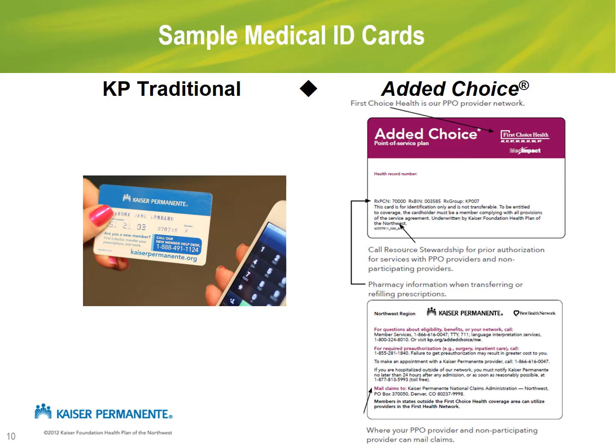So here's a sample of what your medical ID card looks like, depending upon which plan you select. On the left-hand side is the Kaiser Permanente traditional HMO plan, where your card is distinctly blue with the Kaiser Permanente logo on the front. It also has your name and your date of birth, as well as your medical record number.